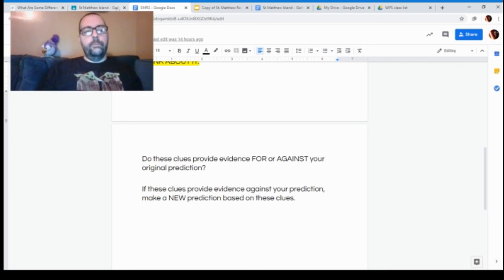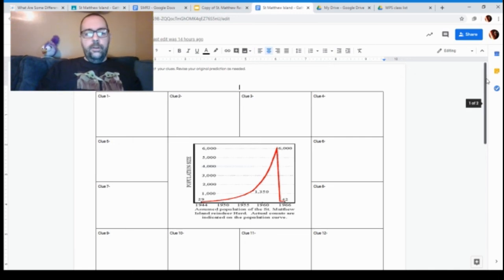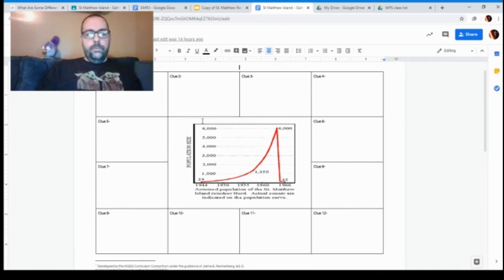Once you do that, you got a second document today, which you do have to fill things in. It doesn't look like that, doesn't look like that, looks like that. All right. So this is the chart in the middle of what we looked at, the reindeer population on St. Matthew Island. There's boxes going all the way around it. Looks kind of like the world's most boring game board. You're going to enter the four clues I gave you into the brick boxes.